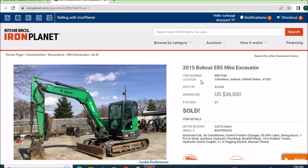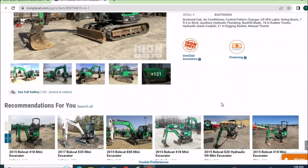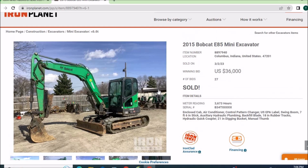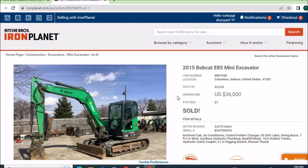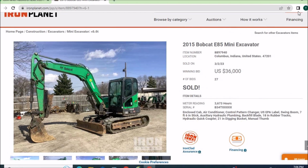2015 E85, 3,600 hours. It sold for $36,000. So for an extra $4,000, you could have had a machine with less than half the hours. Nothing was really wrong with this thing. I think it did mention a little slop in the main pivot. But again, this is Iron Planet / Ritchie Brothers. This machine did have the ironclad guarantee, so if it wasn't as described, you could dispute it. So again, that's not a bad price on that big of an excavator.